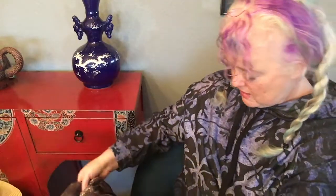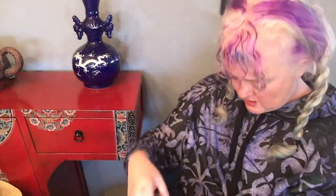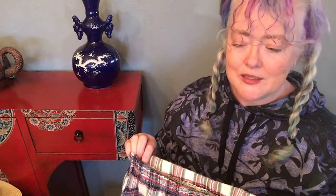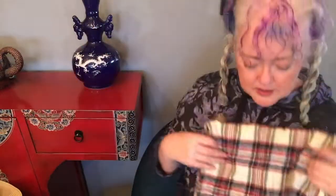What do we have here? Oh, that's interesting. Oh! These are new with tags, which is why I got them. They're Only Necessities, size medium, and they're just flannel pajama pants. These would make a great Santa gift. We always opened the jammies first on Christmas Eve so we could wear them Christmas night and wake up and open presents with them Christmas morning, that kind of thing. So I will steam those and get those listed. Yeah, those are in good shape.